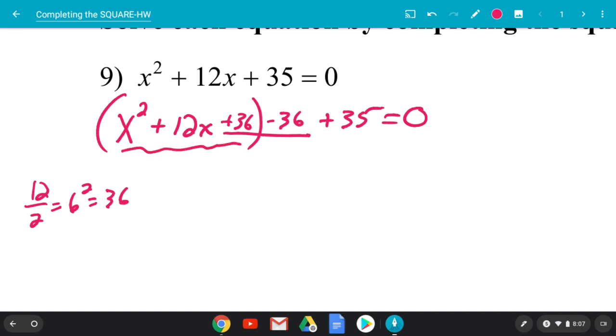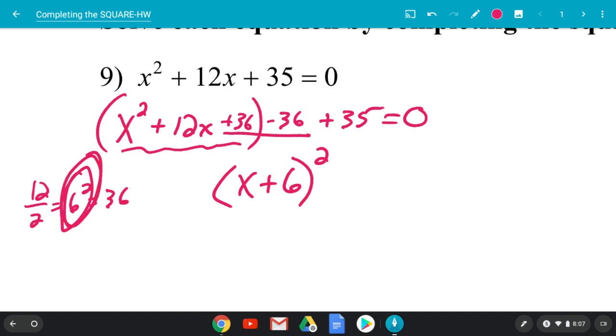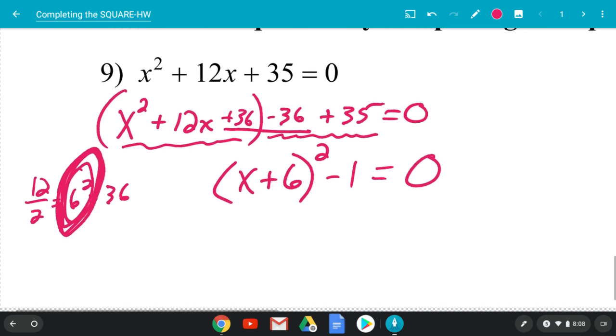This is a perfect square trinomial now, which I can easily factor to be x plus 6 quantity squared. Now look. Right there, that 6 is the same 6 that's in there. Isn't that interesting? Okay, and then I just combine my like terms on the outside. -36 plus 35 is a -1. And that equals 0. Again, tomorrow I'll show you how to solve it from there. But right now we're just completing the square.